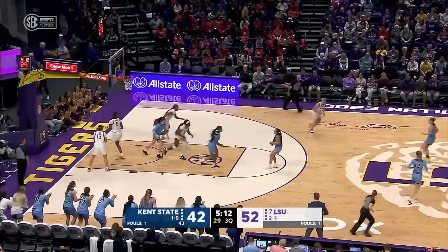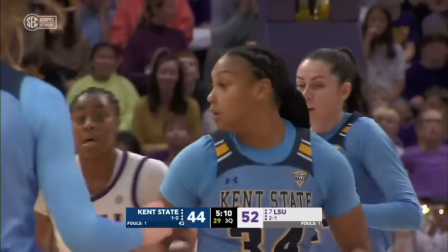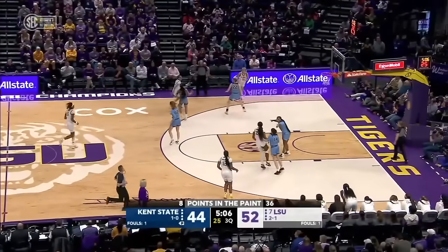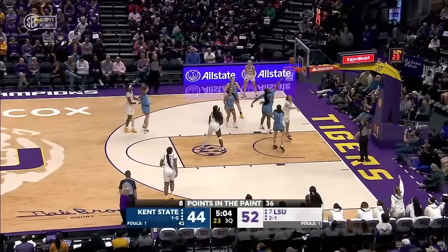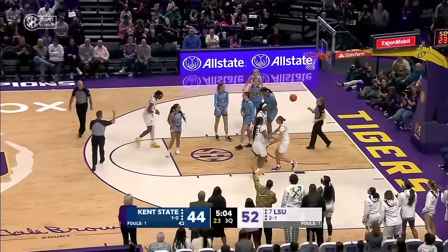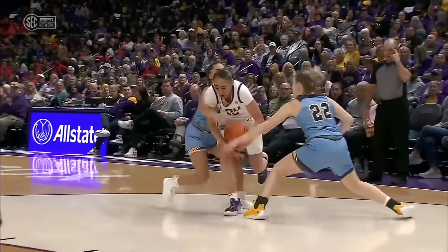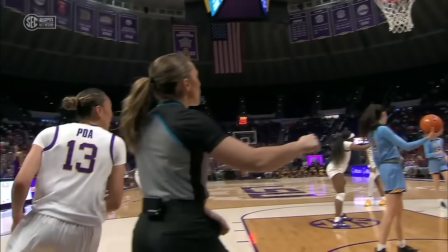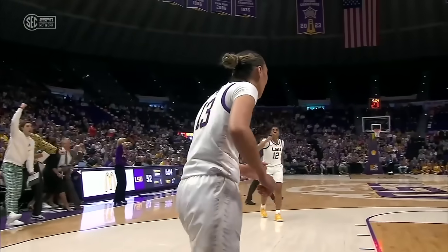And a stick back is good after the miss by Janae Tyler. She had 9 points and 3 rebounds. She's out of Lansing, Michigan. 9 and 3 in her last game. Poa goes to the rack. Scores. Are they going to count it? They are. Some might go back to the old school continuation play, but you see she's able to regain the dribble, lay it up off the glass. It'll give her a chance to get a three-pointer.